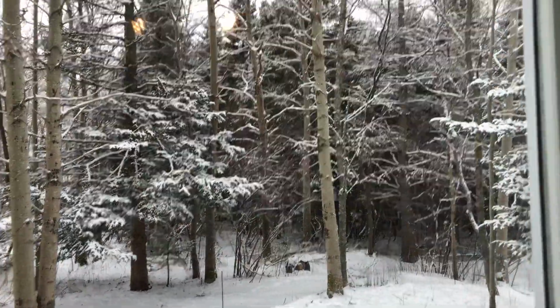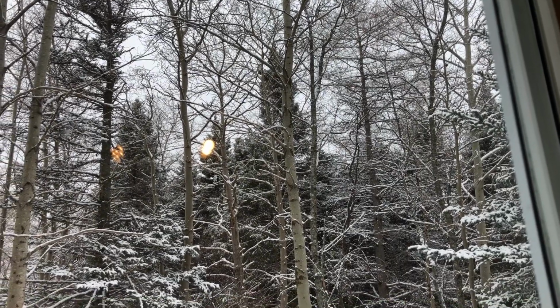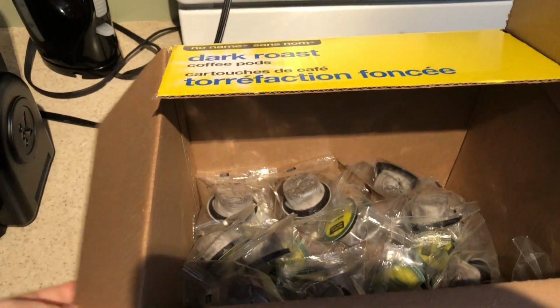I just can't help but look outside my kitchen window and I get to see this view after a fresh snowfall. It is so beautiful and just so relaxing.